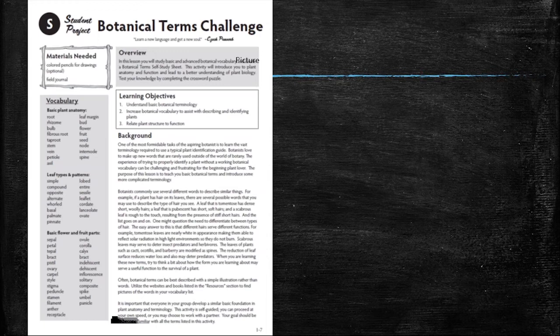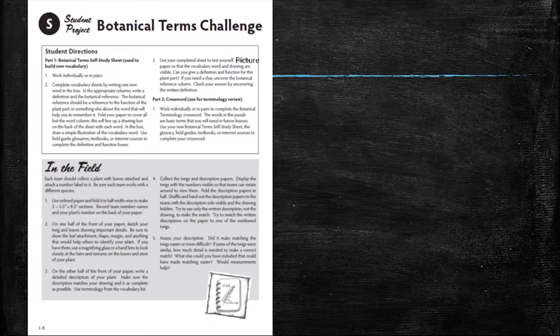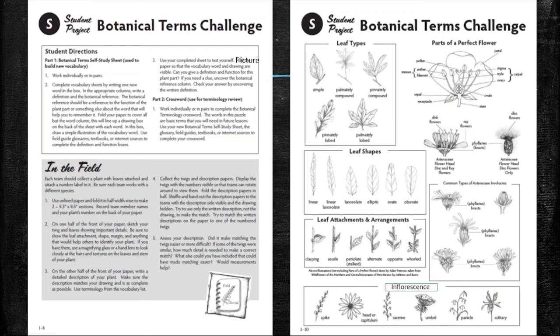So I briefly mentioned the Botanical Terms Challenge earlier as it related to the plant families lesson plan. But the Botanical Terms Challenge is a great lesson to start out with to help students gain that vocabulary that they're going to need to be able to communicate about plants and native plants. So as you can see on the left-hand side, there's an extensive list of vocabulary that's associated with this lesson. And basically, it is giving these students the vocabulary that they need to be able to communicate.